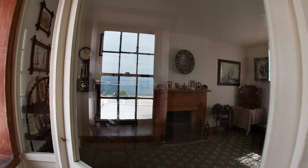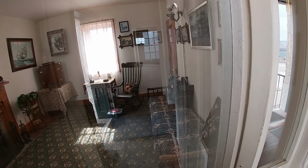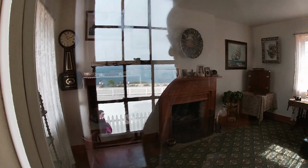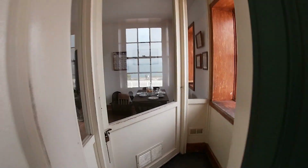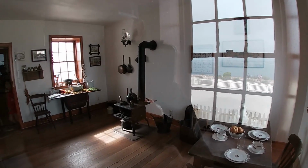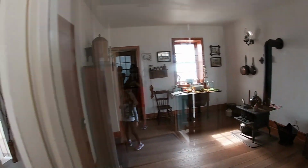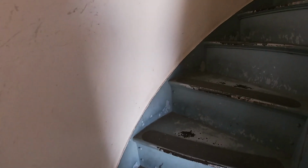This is inside the lighthouse. This is like the living area. A little fireplace to keep warm, a clock, a place to sit. And over on this side, this was the kitchen area. And then when you go up the steps up here is where the bedrooms are.